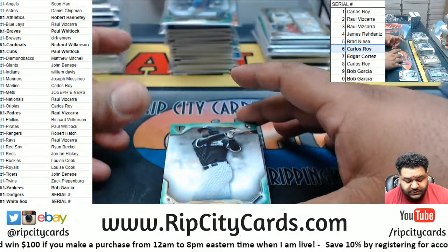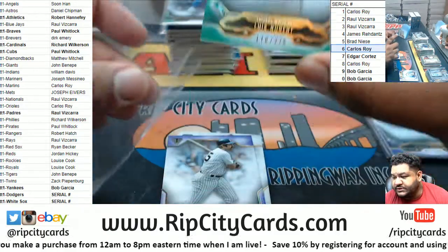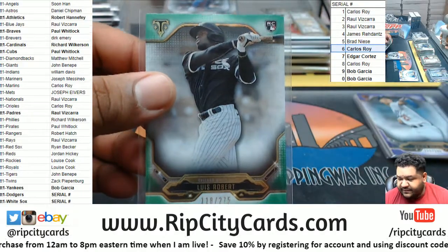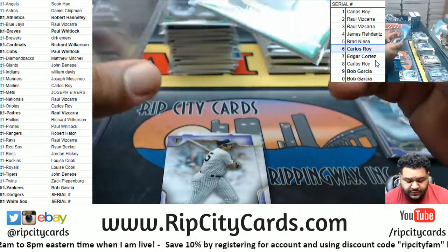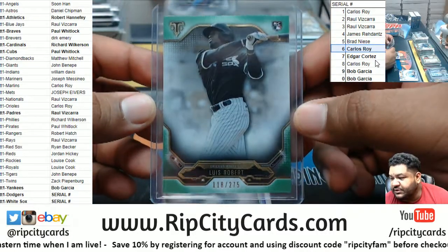Nice. A Luis Robert going to the 8th spot, numbered 118 of 275. Eighth spot is Carlos. There you go.